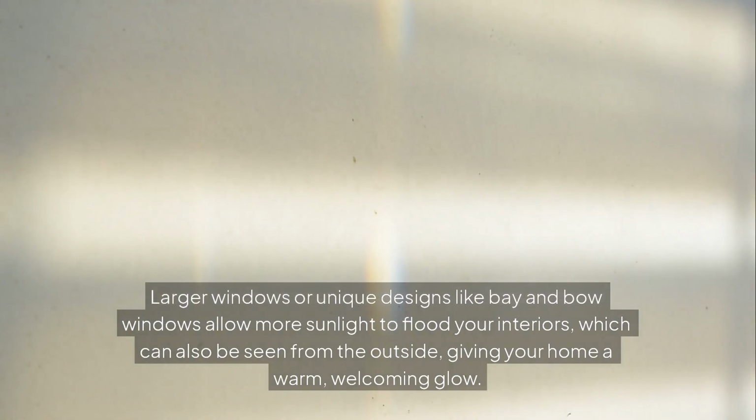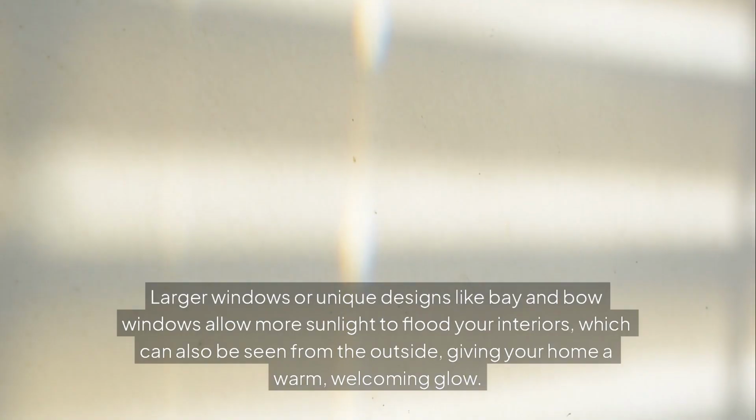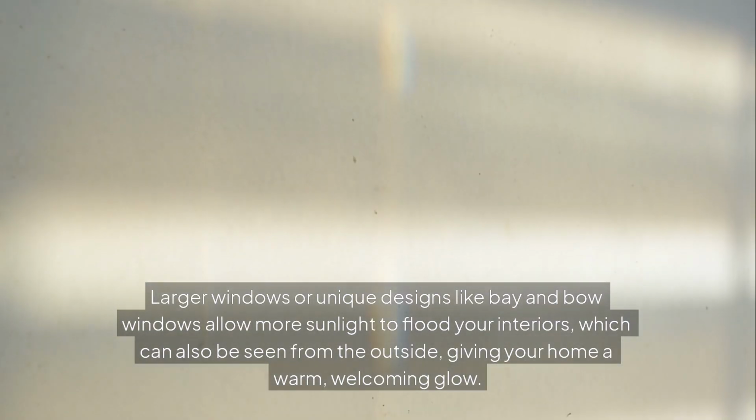Larger windows or unique designs like bay and bow windows allow more sunlight to flood your interiors, which can also be seen from the outside, giving your home a warm, welcoming glow.